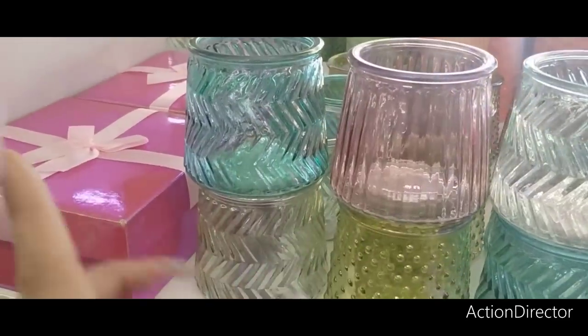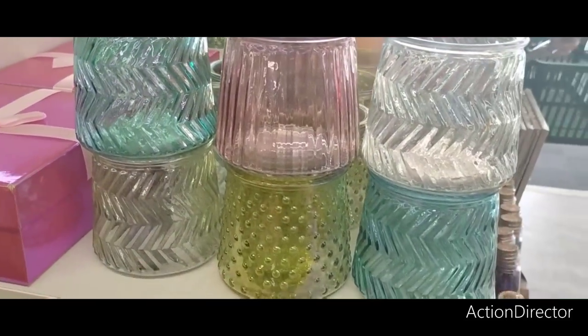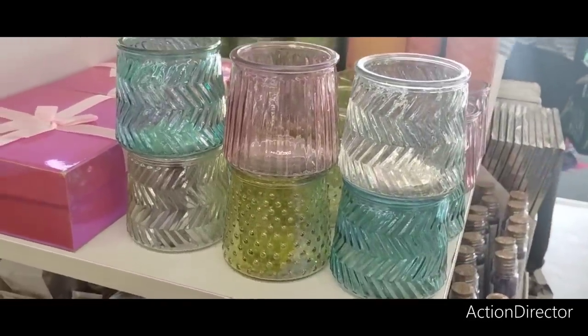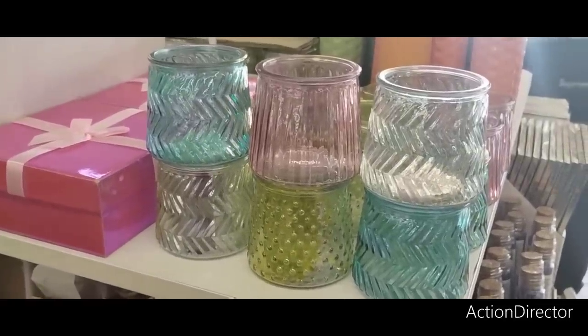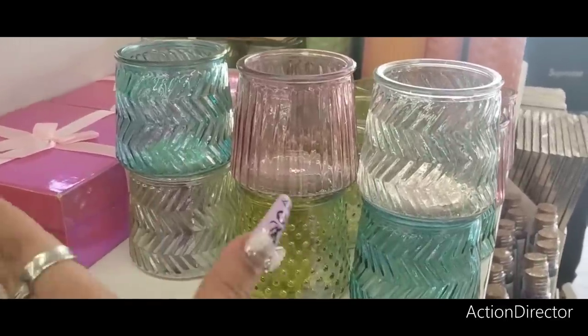Alright, and here they have these cute iridescent candle holders or makeup brush holders, but they are glass, so you want to watch out for that. And they also have different patterns as well. Really super cute. These would dress up any half bathroom, guest bathroom, or guest bedroom, etc. Just gives it a really nice pop of color. So really, really like these. Wanted to show them to you.